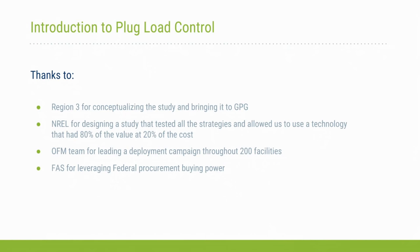And then thirdly, I want to give a shout out to our Office of Facilities Management and to Nazarene AA in particular for really spearheading a deployment campaign that accomplished a couple of things. First of all, it saved energy. That's important. Delivered on the value and promise of this technology from that perspective.